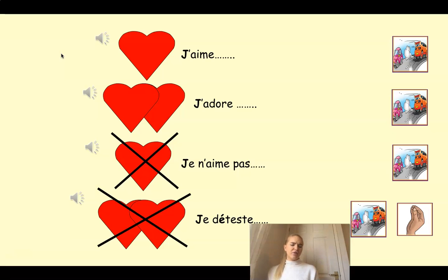What do you think this word means? Bearing in mind there is a love heart. It's not crossed out, but there's just one love heart. What do you think that means? That's right. J'aime means I like. So, j'aime, I like. Lovely.